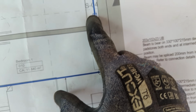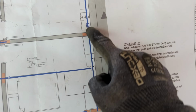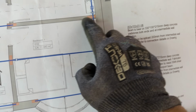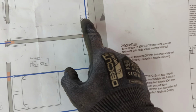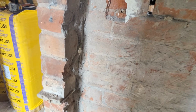So this is the steel in question. It's going to be a wind post kind of support steel to support this steel here, this steel there. Even though it shows a pad stone, I think this one wall is going to be getting cut back slightly. So we're not 100% sure yet, but we definitely need a massive concrete pad there. So we're just working on that now.